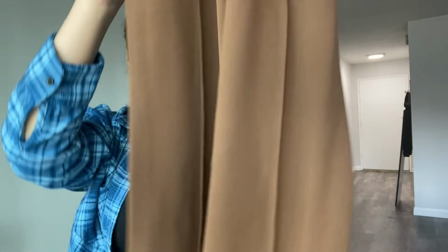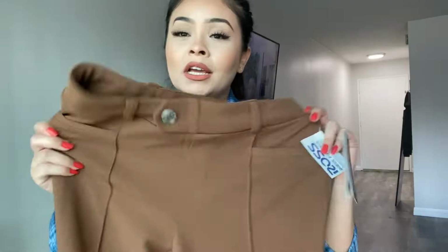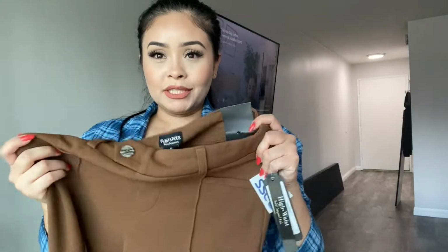These brown trousers that are like a little bit of a bell bottom. I'm not really crazy about the material, but I love that it's so stretchy. Like I love this because I don't feel so restricted.